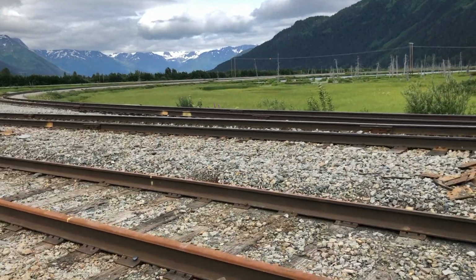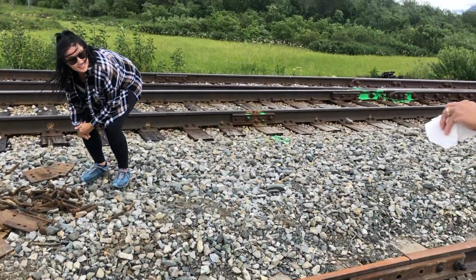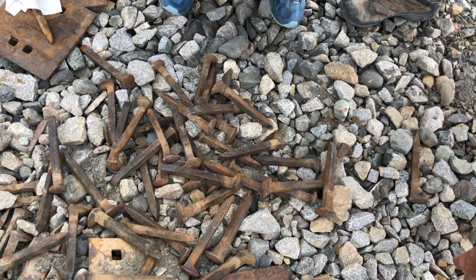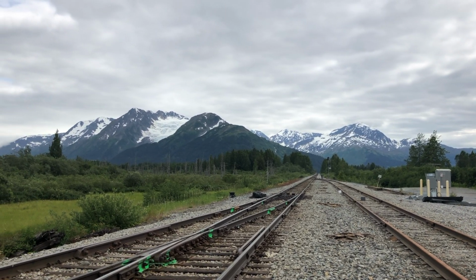Our tour guide was interested in stopping to grab some of the old railroad spikes that had just been pulled up out of the Alaska Railroad to be replaced by new ones. Apparently, these make great souvenirs as they can be as old as the railroad itself.